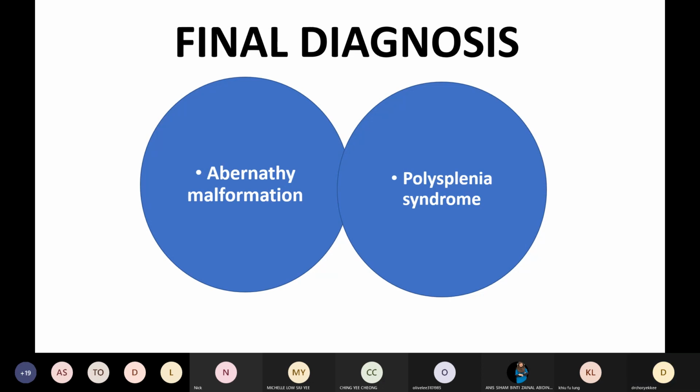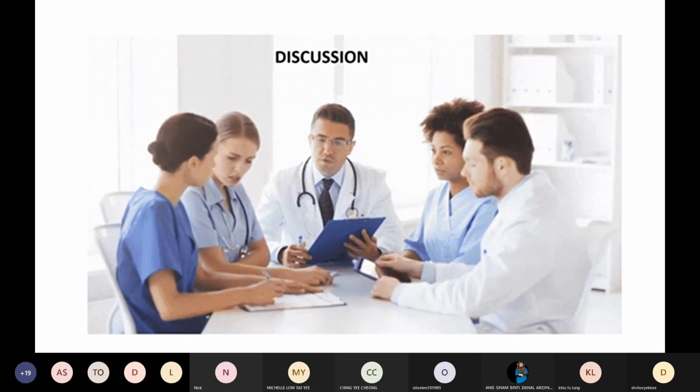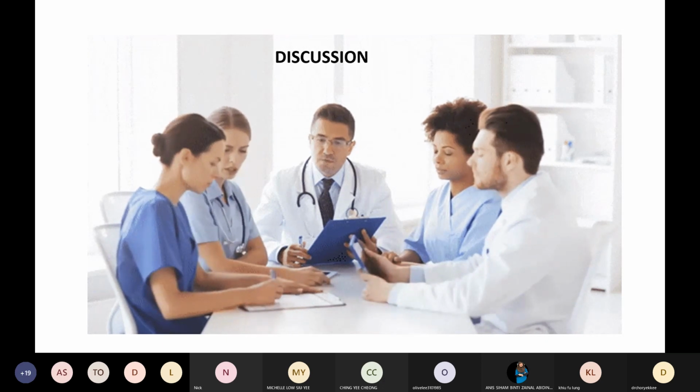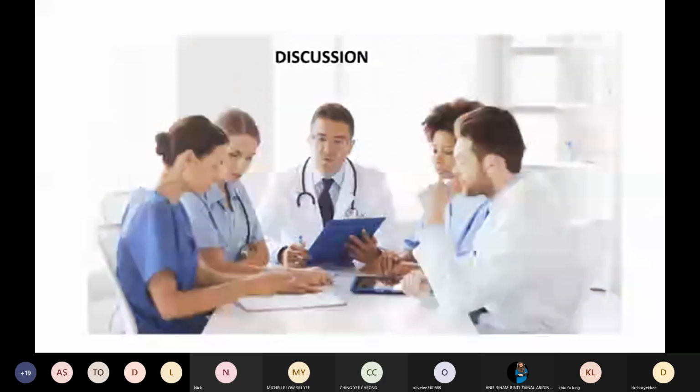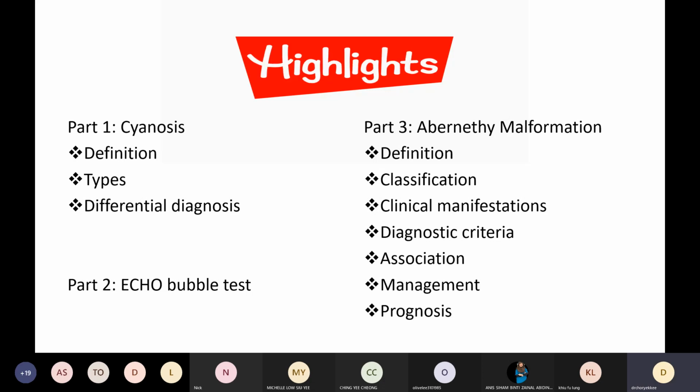Okay, next slide. So on the discussion, I will highlight three parts to discuss. The next slide, part one, I will tell you what is cyanosis, types of cyanosis, and what will be the potential differential diagnosis in dealing with a child with cyanosis. Number two is about the echo bubble test. Number three is Abernethy malformation with its associated features. Next slide.